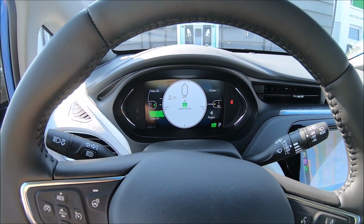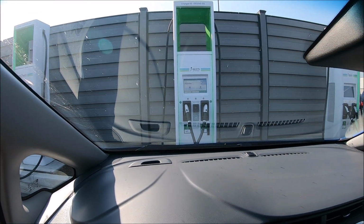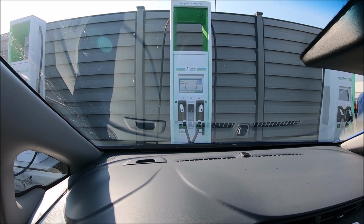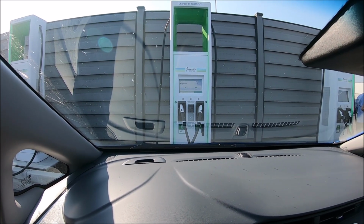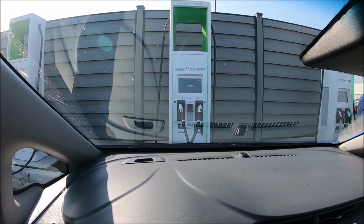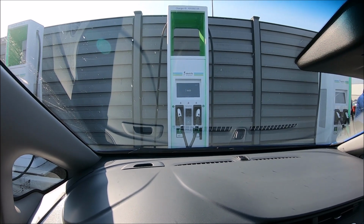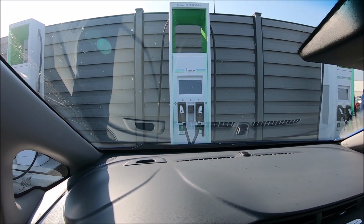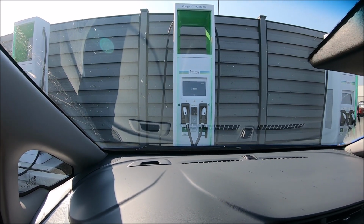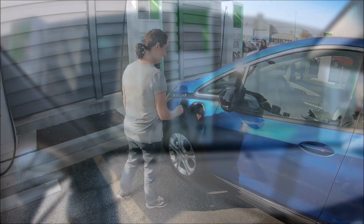Well, let's hope this charger here will work, unlike the one that we had before, that we had to switch to another one because the card reader just didn't work right. So we'll try this one and let it charge up while we go look around here. Maybe go into Walmart. Burger King is around here, lots of stores around here, so we'll do a little window shopping. But first, let's get the charger going.